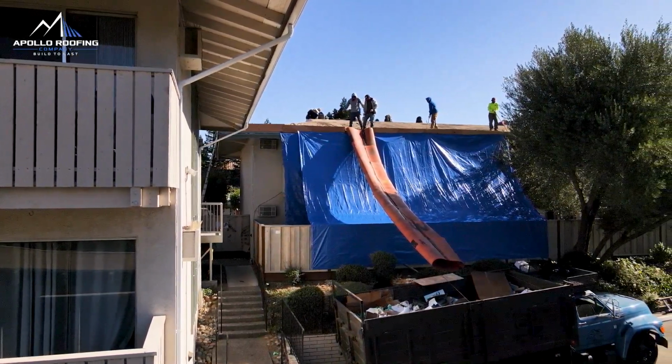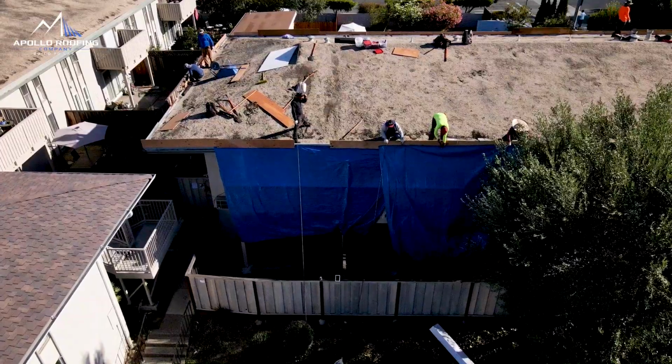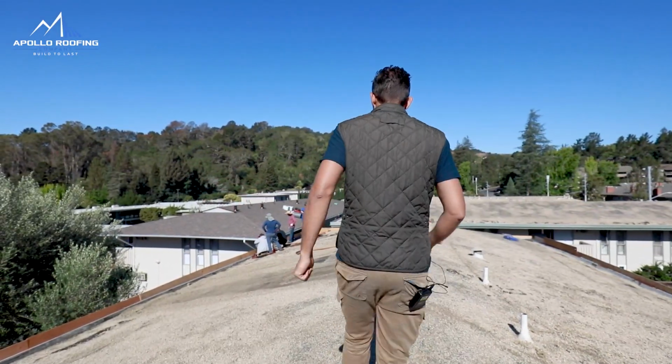The third one is to maintain a clean working environment at all times. To achieve this, we're going to tarp the entire building. We're going to tarp all the balconies, backyards, and all the surrounding exterior walls. Let's show you how we do it.